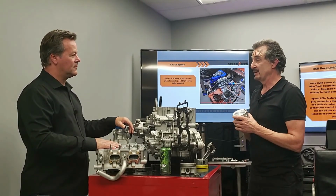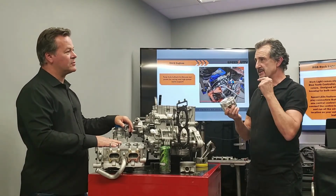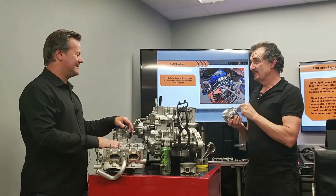Just get friction out of the motor. Yep, friction and weight. Friction, weight, and ring seal. And boost. Ring seal, ring seal.